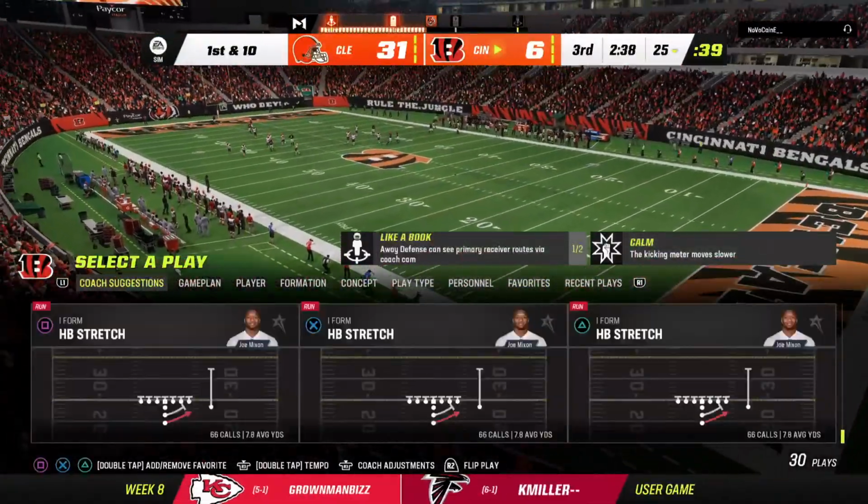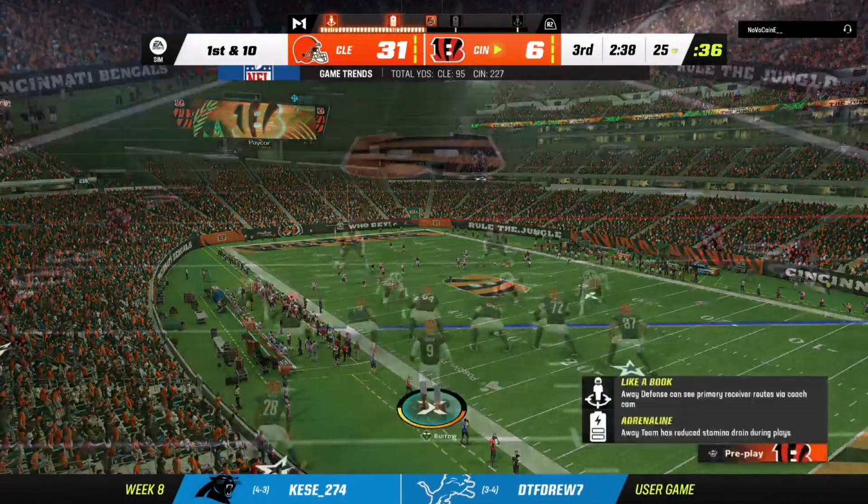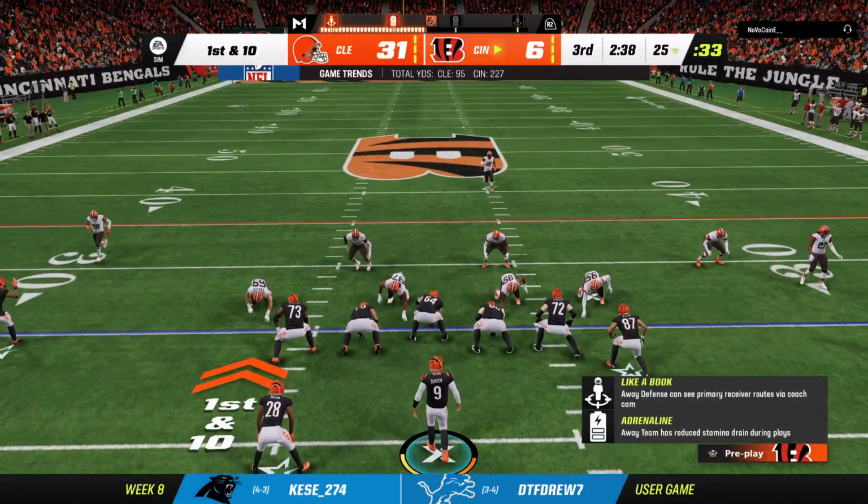Get some points to get things kick-started. Now start your half off with some momentum. Gives you something to build on for your next possession. The Bengals drive about to get going.